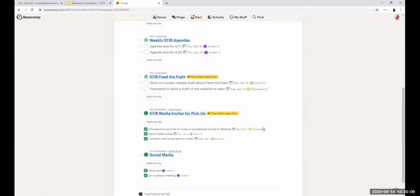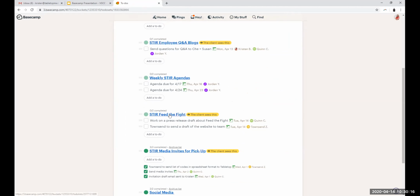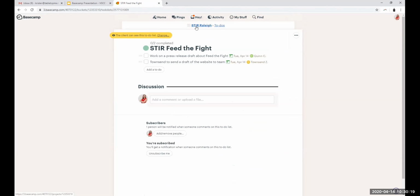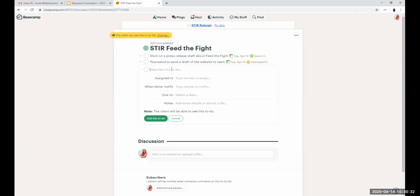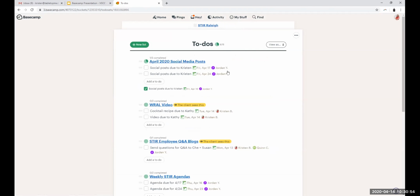So as an example, for instance, we have this Stir Feed the Fight. It's a project that we're working on with our client. And so when I set up the project, I made sure that the client could see this because I want them to know what we're working on on the back end. And I also want to assign them tasks. So say I want to assign a task to my client. So we'll just say website draft due. And so I want to assign this to Townsend, who is one of my clients. So I just type his name, it pops right up, and I can add him just like we went over how to add a to-do. So it will even tell you, just as a reminder, note the client will be able to see this to-do. So it's something really great if you're working on a project that involves the client.